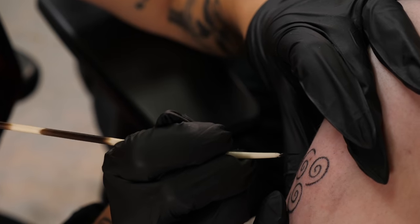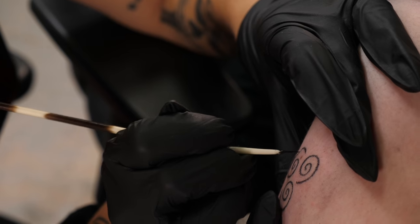I was surprised how painless the process appeared. I was curious to see how well I could do it to myself. I decided I'm gonna bite the bullet and actually get one myself. I'm gonna do something really simple and try and do it myself with the porcupine quill.